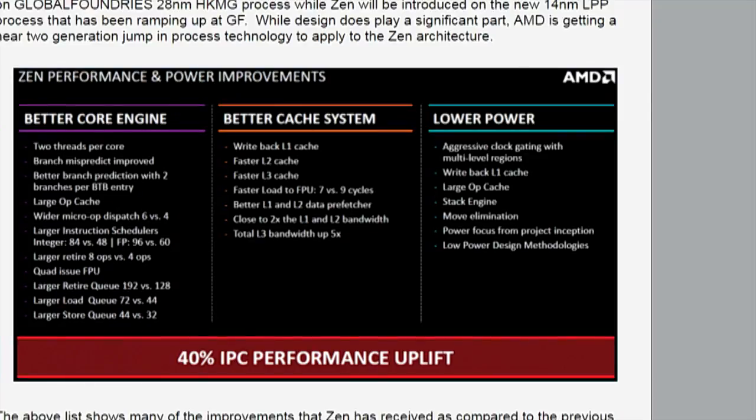And if you look at the core side, the key is, I think, the 2 threads per core. If we look at what Intel hyperthreading is today, that's their brand for a technology that's been around for a while, SMT, simultaneous multi-threading. They are implementing that now in their processors for the first time. They had not had that before.